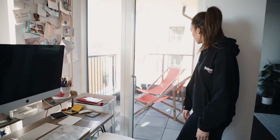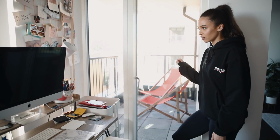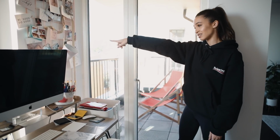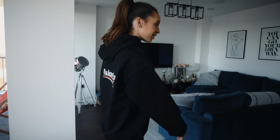And then here, we have a little balcony, which I haven't really spent much time out on because I don't have the furniture that I want for it yet. I've just got some makeshift chairs. But in the afternoon and evening, the sun sets on this side of the building and the sun on this balcony is stunning. Moving on.